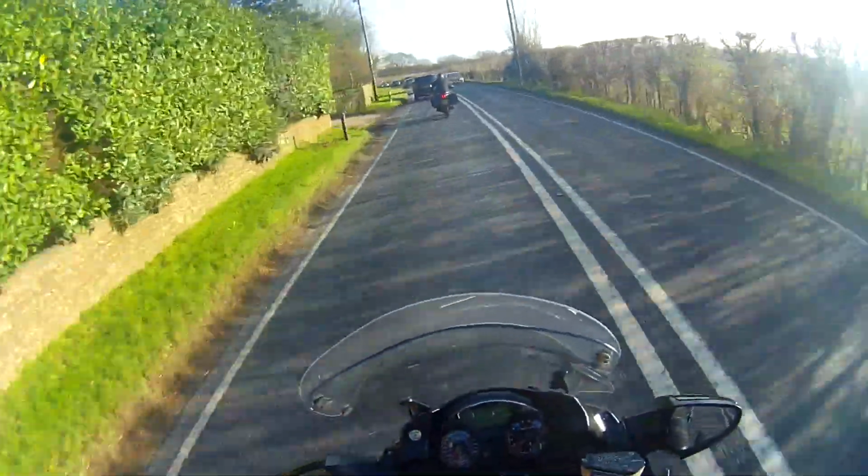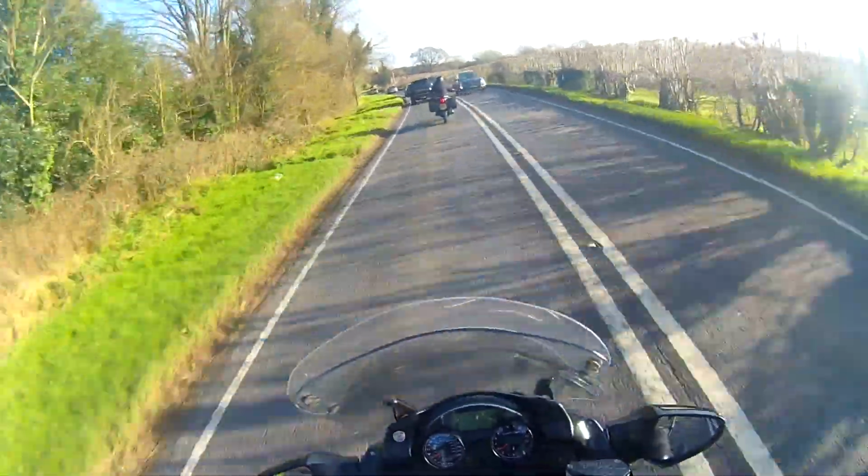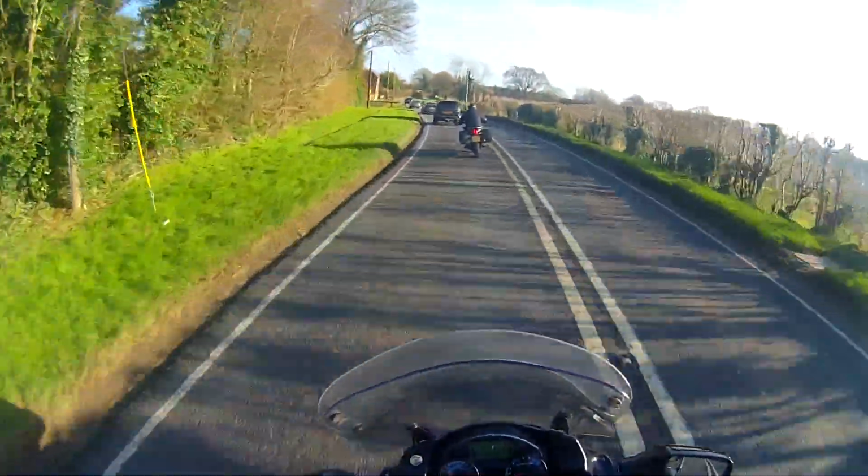There it is on the left. Anybody emerging from it? No. Mirror check, still no vehicle behind. Staying out at the crown of the road. Moving into the near side then, for the road just goes around to the right.